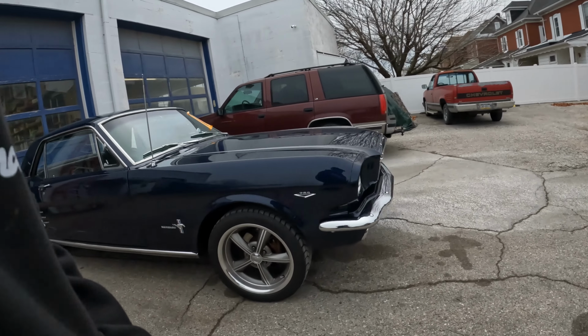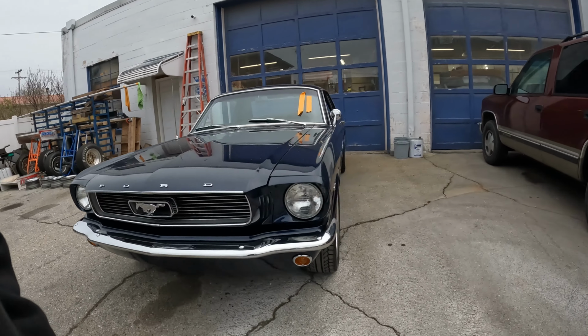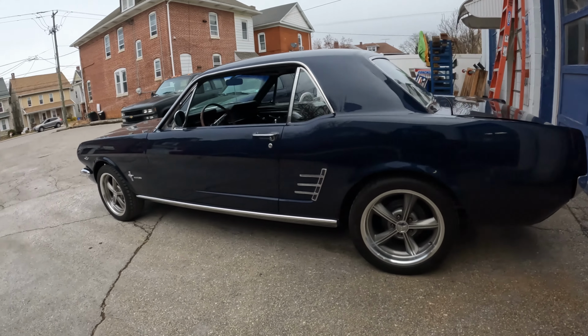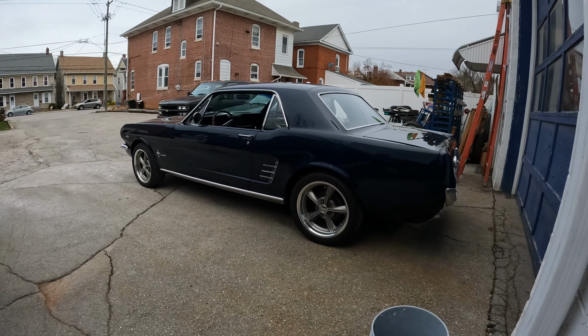He was having a brake issue. It was squeaking the brakes. I don't know how. He had bought the car, some other shop had done it. It's been sitting for a while or something. I don't know the whole story on the thing. But anyway, we put new drums, new shoes, hardware on the back.